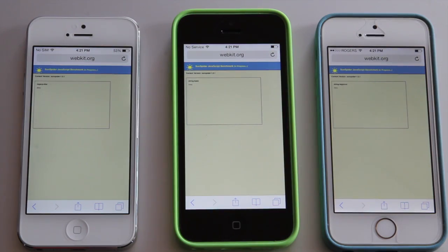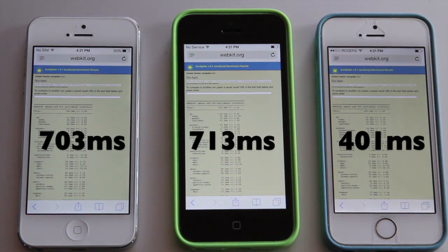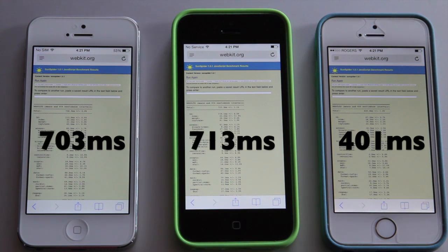Let's move on to SunSpider. What's great about this test is it's browser-based. Now, the iPhone 5 clocks in around 703 milliseconds with the iPhone 5C at 713 milliseconds. The iPhone 5S, it scores around 401 milliseconds. The lower the number, the better.